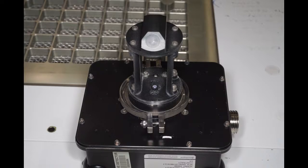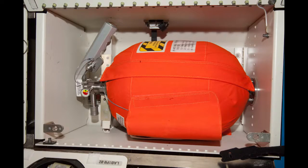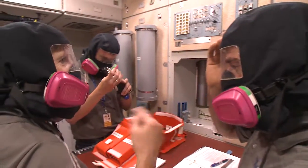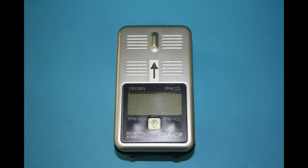The station has smoke detectors that can immediately warn the crew. To suppress any fire, there are extinguishers that use either carbon dioxide, a fine water mist, or a water-based extinguishing foam. They also have oxygen masks available and handheld sensors to test the atmosphere for combustion products.